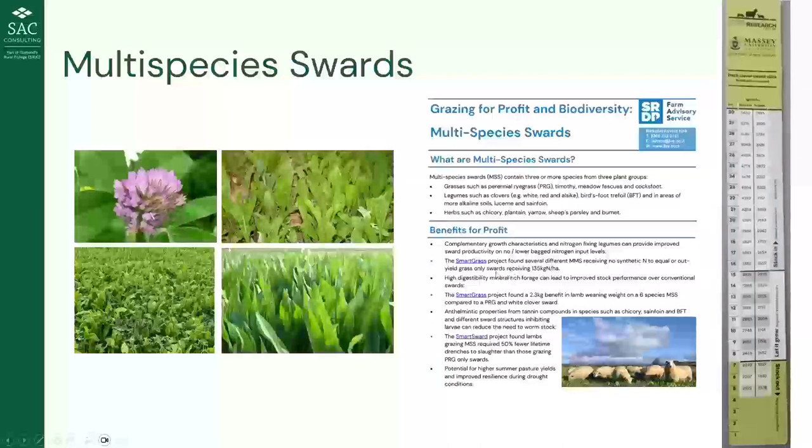And then finally, I just wanted to come on to multi-species swards, as these hold a lot of benefit, as you saw in my previous graph, to keep that quality in front of the animals. They also hold a host of other benefits for biodiversity and reducing dependency on nitrogen fertilizer. Another excellent resource is this Farm Advisory Service guide, multi-species swards, with a bit of information there. When it comes to multi-species swards, I see a lot of benefit with red clover, chicory and plantain. I think these three species really do bring a lot to the mix.